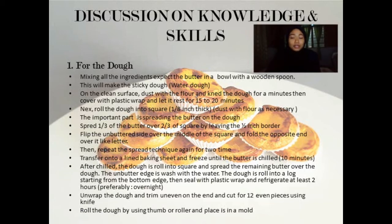After chilling, the dough is rolled into a square and the remaining butter is spread over the dough. The unbuttered edges are washed with water.